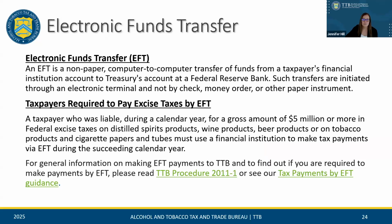Electronic payment can also be made via EFT, electronic funds transfer, which is a computer transfer of funds from a taxpayer's financial institution account to Treasury. Any taxpayer who was liable during a calendar year for a gross amount of $5 million or more in federal excise taxes on distilled spirits products, wine products, beer products, or on tobacco products and cigarette papers and tubes must use a financial institution to make tax payments via EFT during the succeeding calendar year. You can find more information on EFT in TTB Procedure 2011-1 or our tax payments by EFT guidance, both on our website and linked here in the presentation.